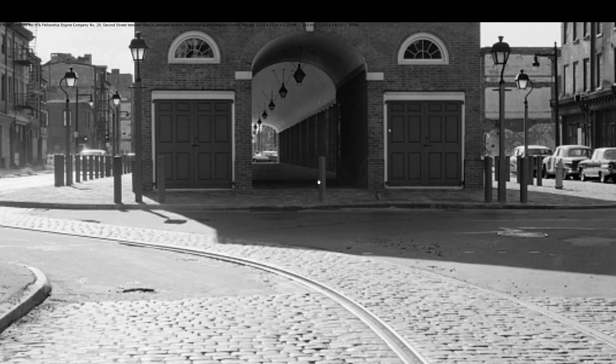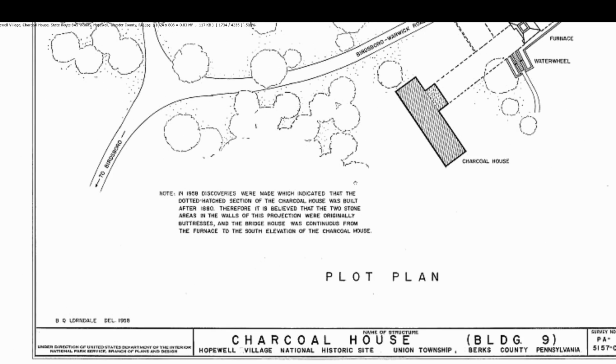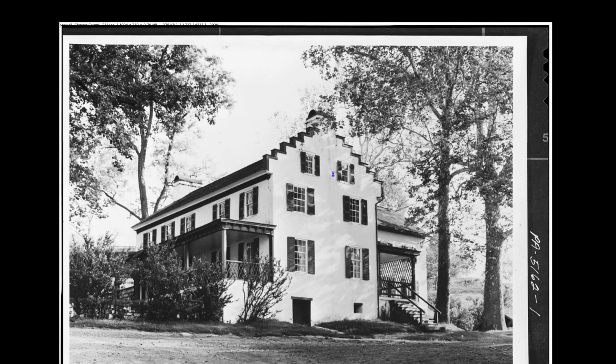No, don't go in there. A boarding house. In 1858, discoveries were made which indicated that the dotted hatched section of the charcoal house was built after 1880. How in the fuck is that possible? Let me get this straight. So in 1858, they discovered that something wasn't built until after 1880. Can anyone help me understand that? I don't know what to even make of that, except it's the usual bullshit.